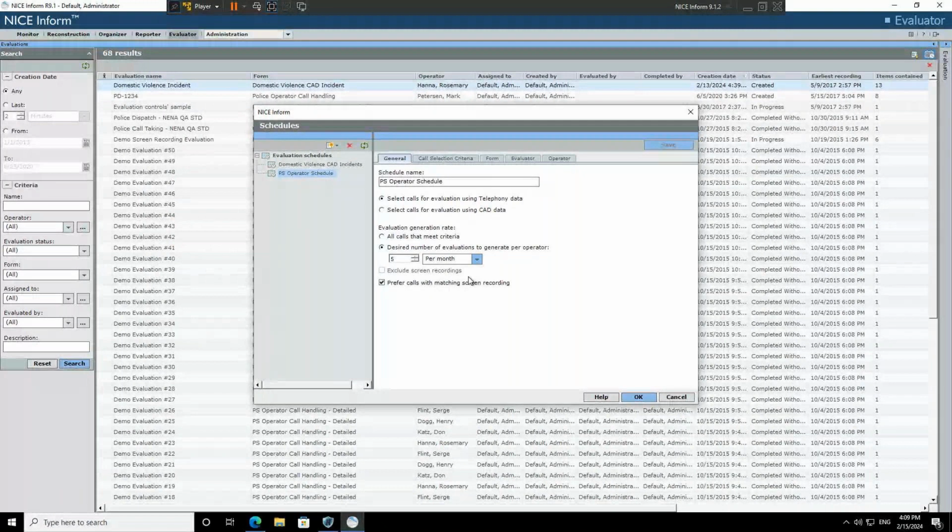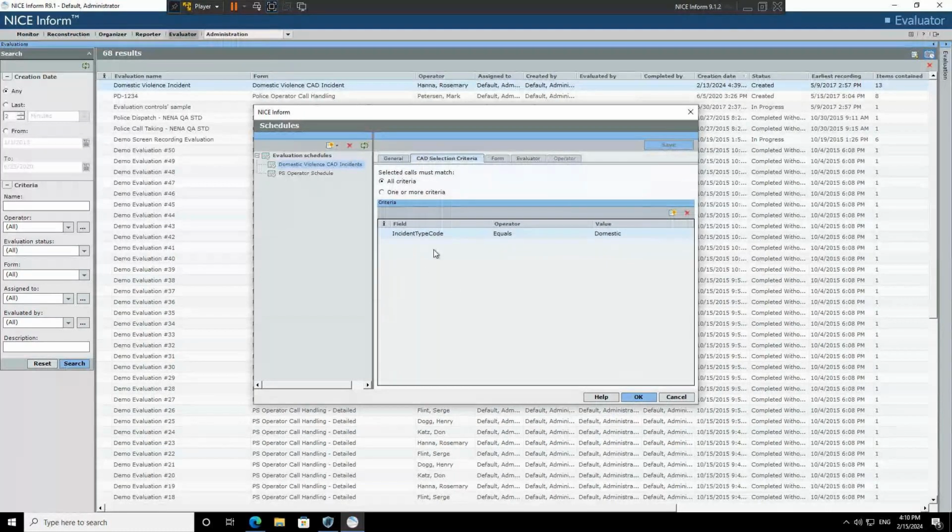And those of you who responded to the poll that discovery is one of your time crunch issues, that is a very time consuming process. So if we have the CAD integration coupled with Evaluator, it can automatically assemble that incident for you. So I've created a schedule here by way of example for domestic violence incidents, and I've set it up to find all calls that meet this criteria. And we simply have to tell the system to look into the CAD records to find all incidents with that particular tag or incident type.